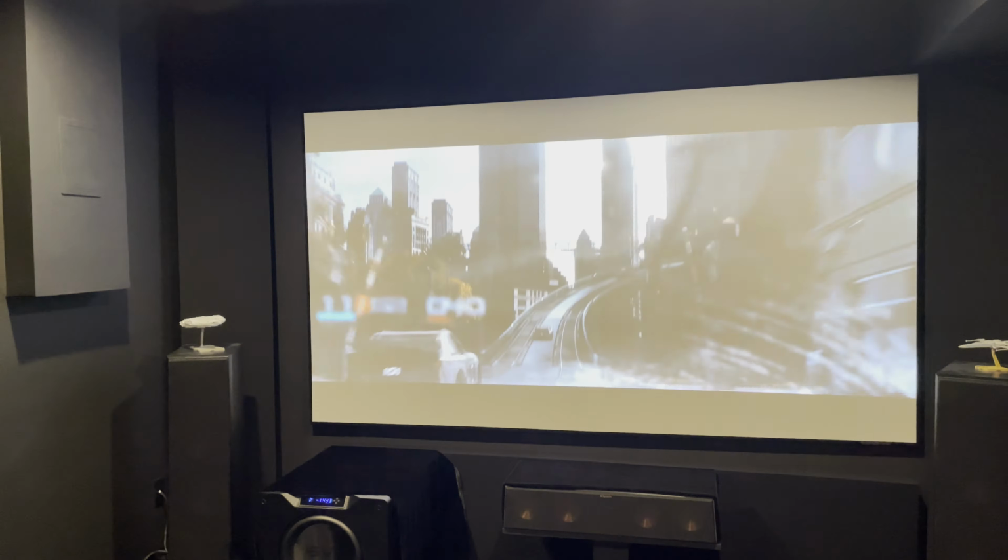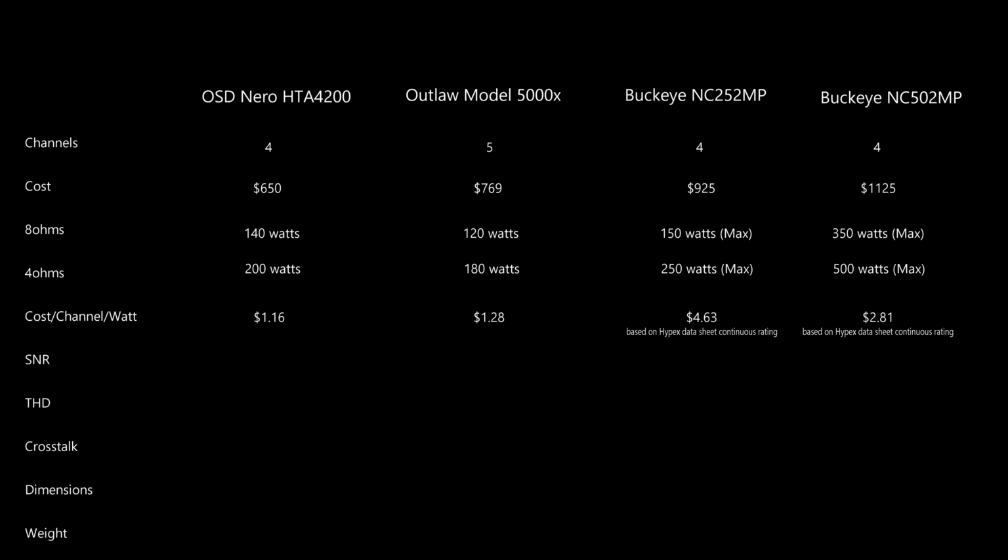100 watts continuous plus 350 watts peak should be plenty of power for my needs, and based on the information and other reviews I found online, the 502 has the highest peak power at 1% total harmonic distortion at both 4 and 8 ohms respectively. If the Buckeyes have more power than I need, why consider either when the OSD and the Outlaw offer plenty of power at a lower price?